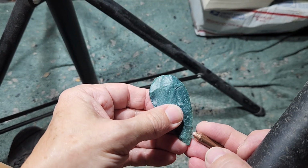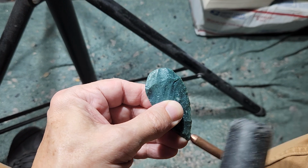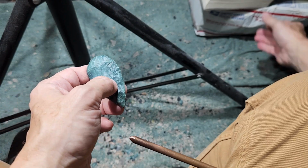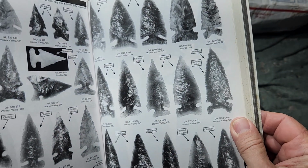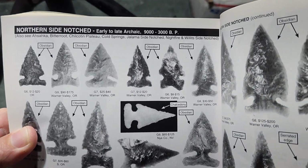Do I have a point style in mind for this? Why, yes, I do. Funny you should ask. I have the book open. Yeah, one of my favorite types. I'm going to do a northern side notched.